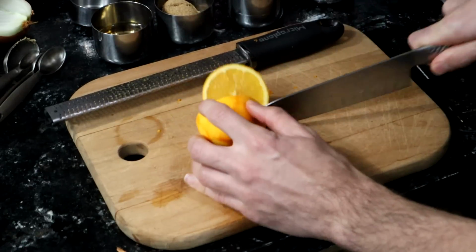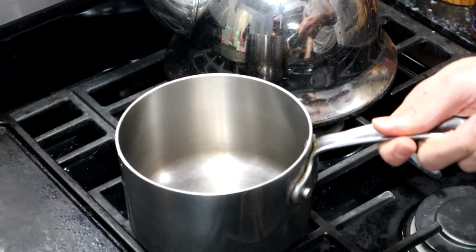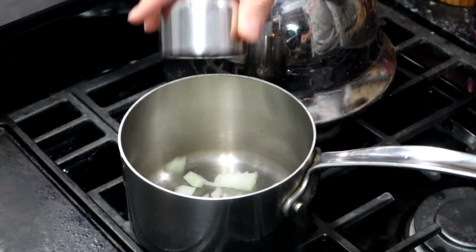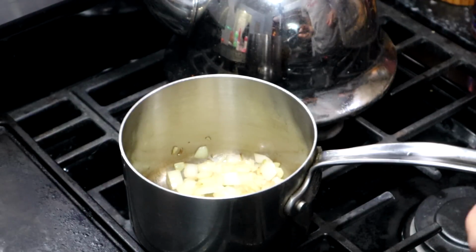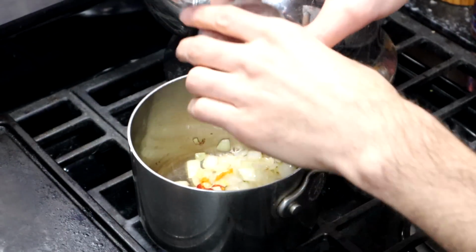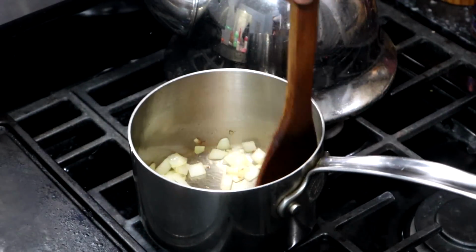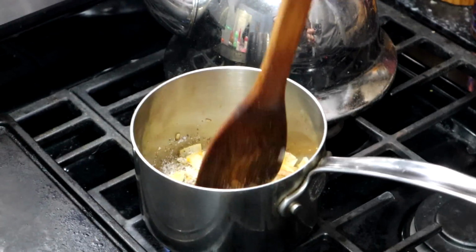So I'm going to take a small pan, put that on medium heat, and throw a splash of oil in there. So in goes the onion. Okay, starting to get a little bit translucent, so I'm going to throw in the garlic, chili, and orange rind, and also the spices so those can wake up a little bit.